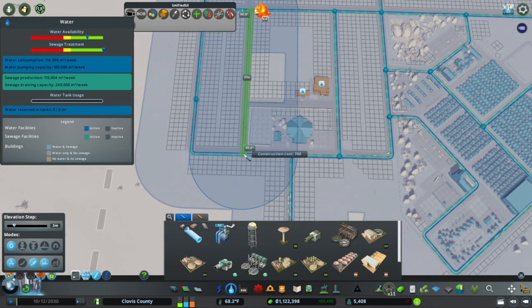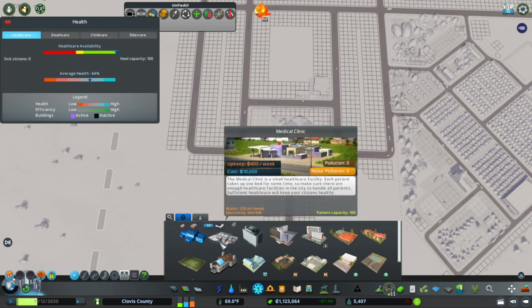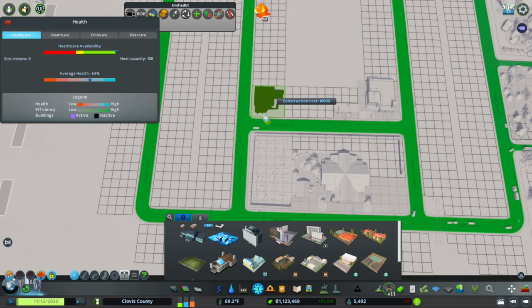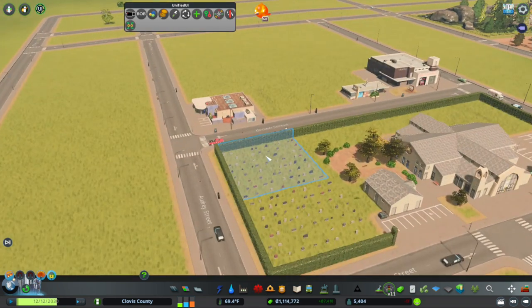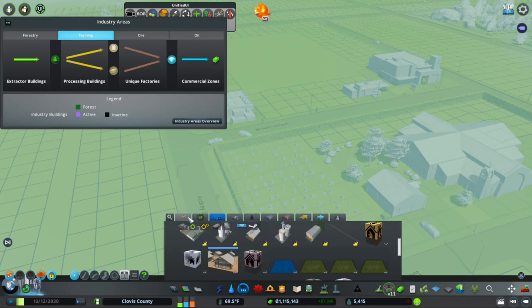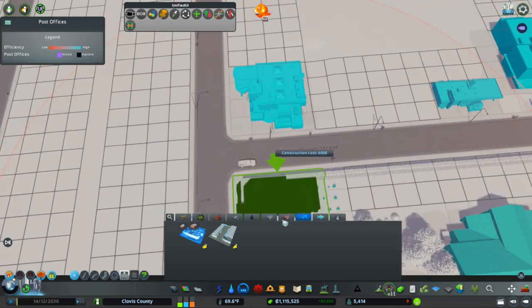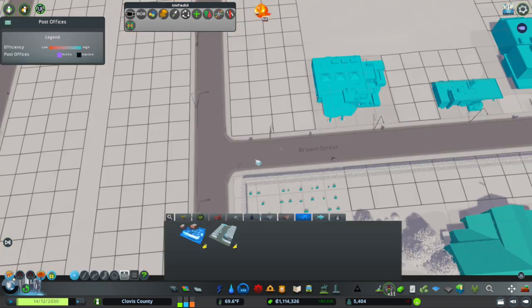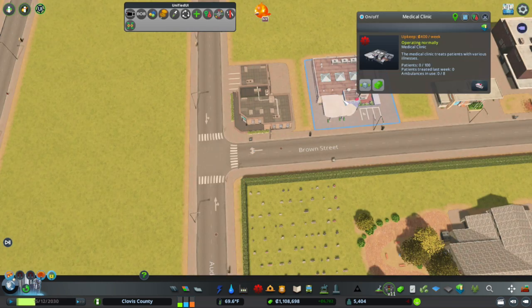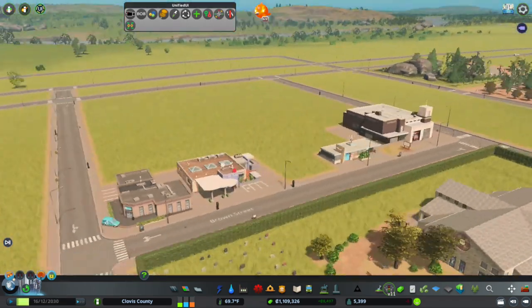Let's get our water pipes in. Perfect. And then finally we'd want some kind of medical clinic. And then I'd like to use the post office as well. Actually, maybe we'll move you. And then we'll put the post office right there because it makes a very nice corner asset.